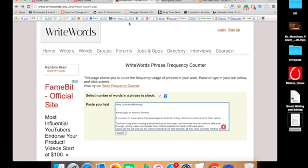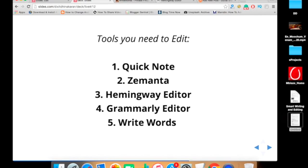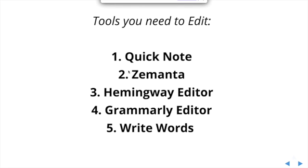The last one is Right Words. Right Words is just for frequency. If you find you are using a word frequently, I suggest you use different words. If you are using any overused word in your content, just go with Right Words, which will show you the number of times you have used the words. Just check it out. I have added some content to it, so it will show how many times I have used "you can" 3 times, and "Android" 2 times. So by considering these things, you can make the article more readable and easy to understand for our readers.